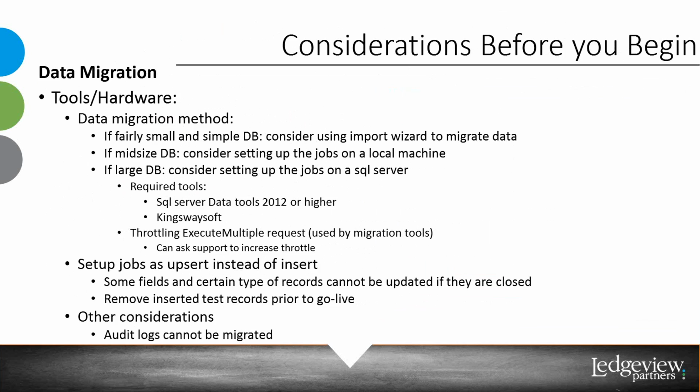One thing with a larger database that you're going to want to do is there is some throttling for Dynamics 365, specifically on ExecuteMultiple requests that are often used by migration tools. Both a tool like Scribe and KingswaySoft use this method for migrating data. You can actually call support and bump up the number of threads that this message will use, and that will help speed up your migration.